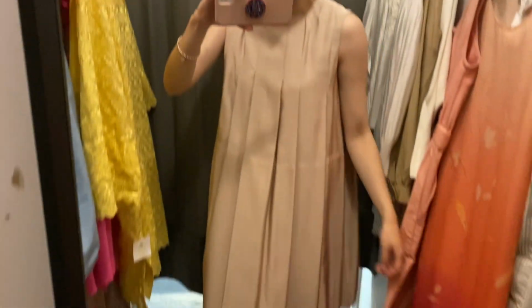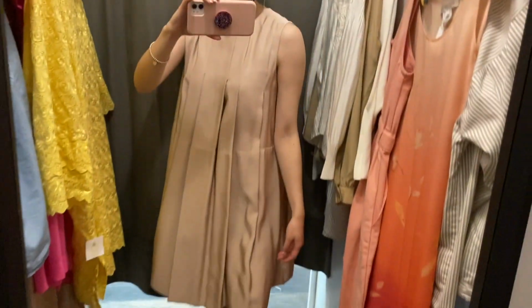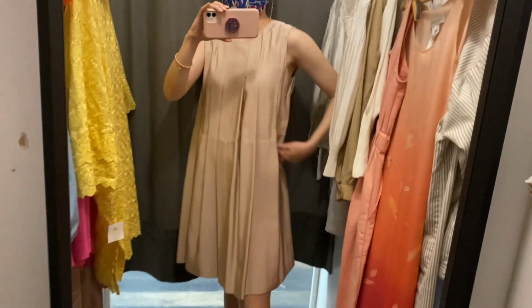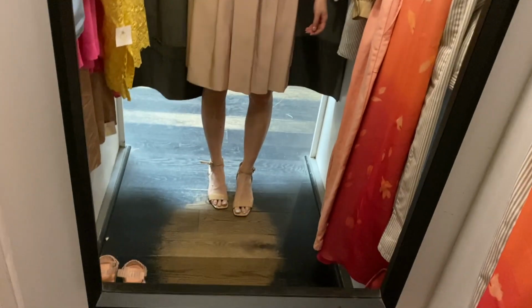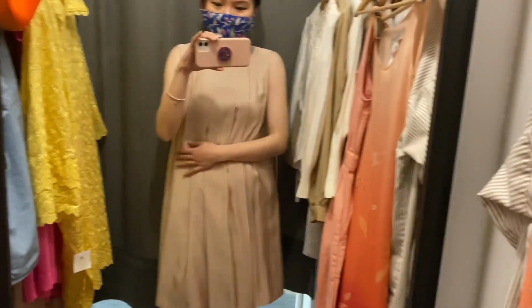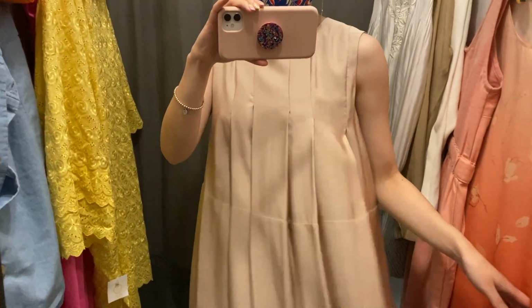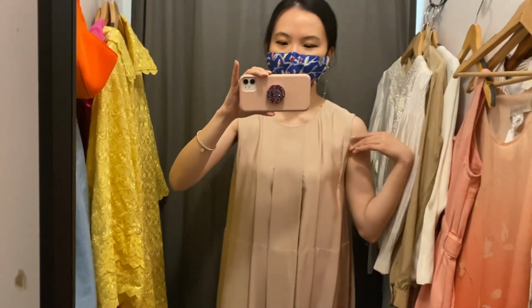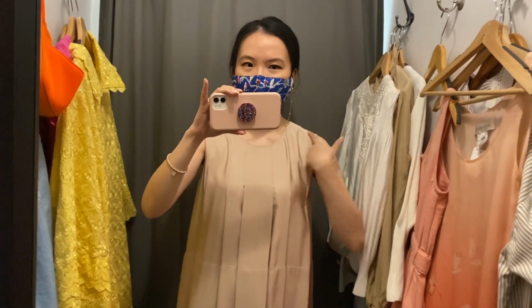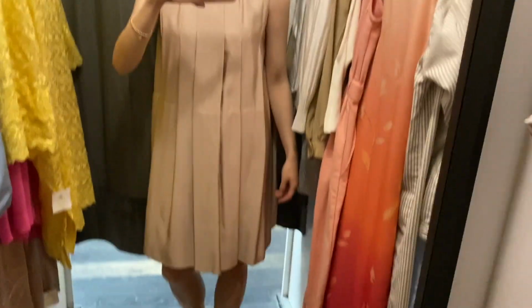This one from COS is pretty much brand new. It's made of really high quality silky material, and I love this shade of nude. It matches with my skin tone really well. I think this whole outfit is really cute with a belt cinched in. Love the pleating detail. The only thing is, I'm not sure about this part. I feel like if it goes in a little bit, or if there is a sleeve, it would be nicer.